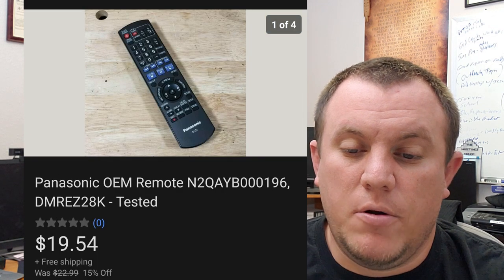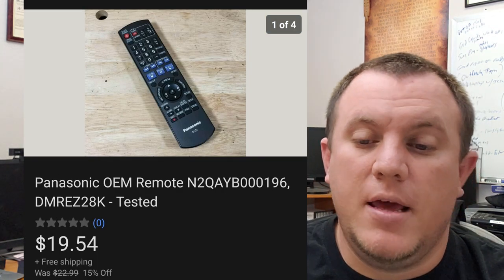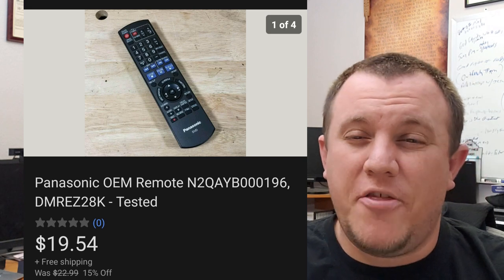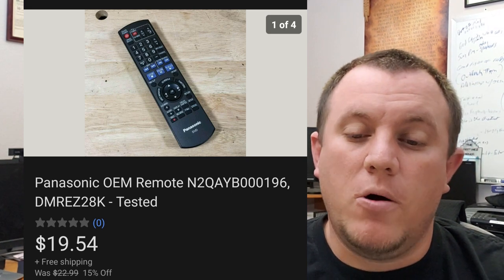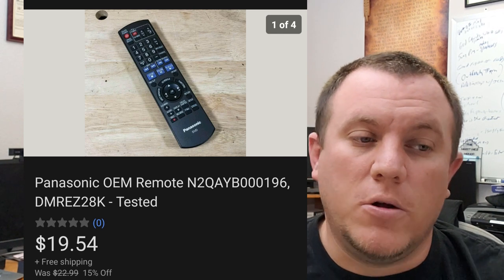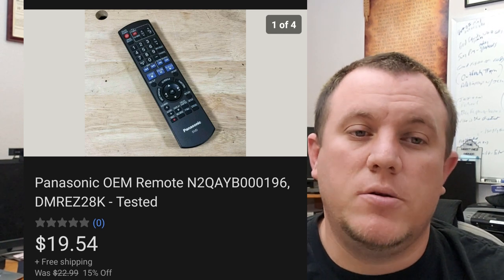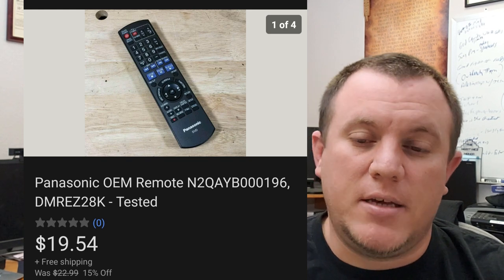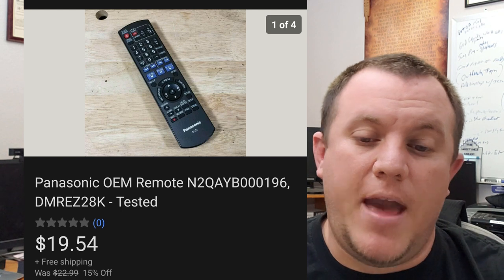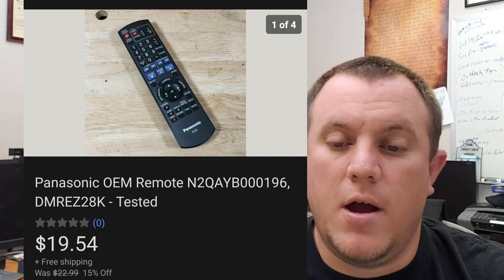A Panasonic remote here, not going to go over the model number, but this is a DVD remote that ended up selling for $19.54. I will say, now that I'm selling more combos, I won't sell as many of the DVD VCR combo remotes anymore. I'll probably hold on to them because I'm finding so many combos and I'm testing them out and trying to fix them that it would be better to keep the remotes in case I find the actual unit. But $19.54 on that.